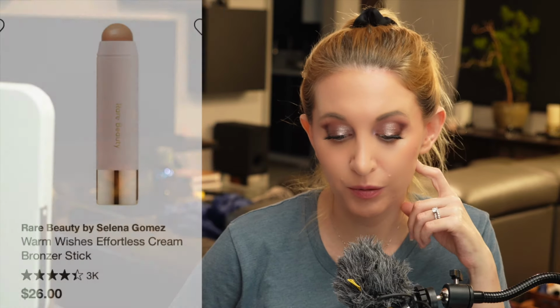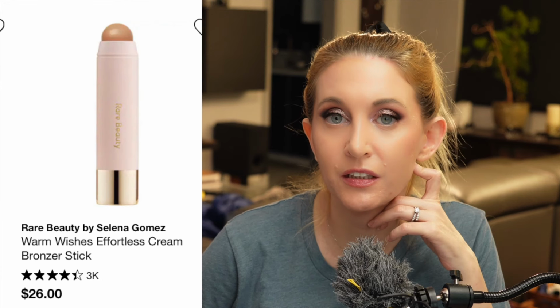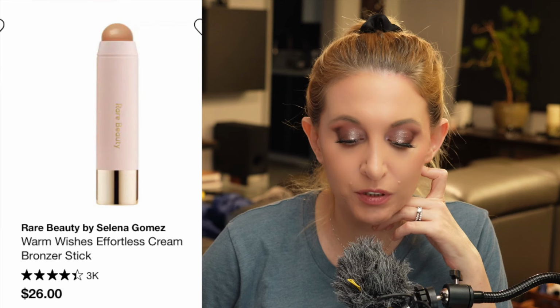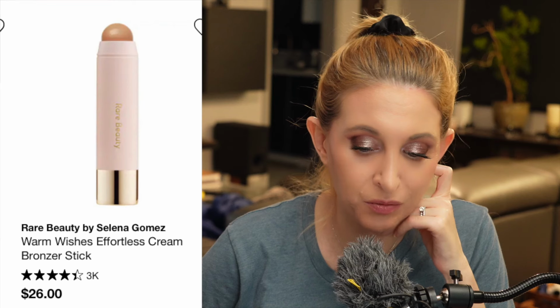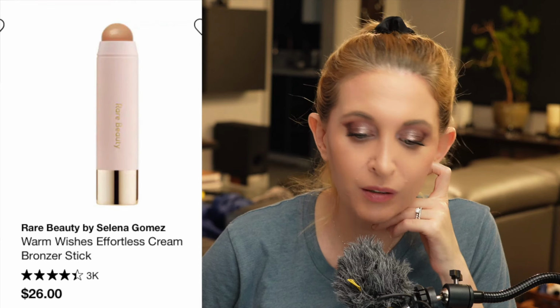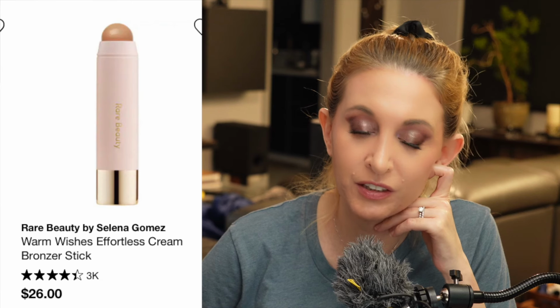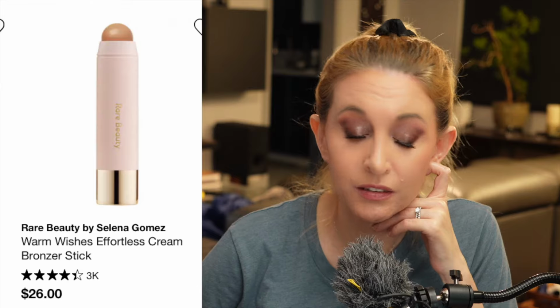We have the Rare Beauty bronzer stick. I've heard really good things about this. I think if they had a shade that really stood out to me, I would probably try it. I'm happy with the cream bronzers that I have, so that's why I've never really been compelled. Rare Beauty is a hit or miss brand for me. I really haven't had good luck with everything, so I don't really like to go out on a limb and try a ton of their stuff.